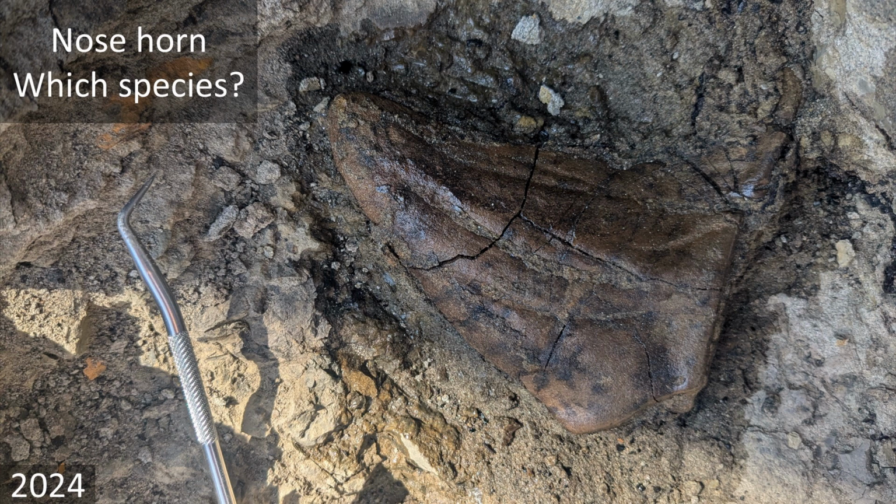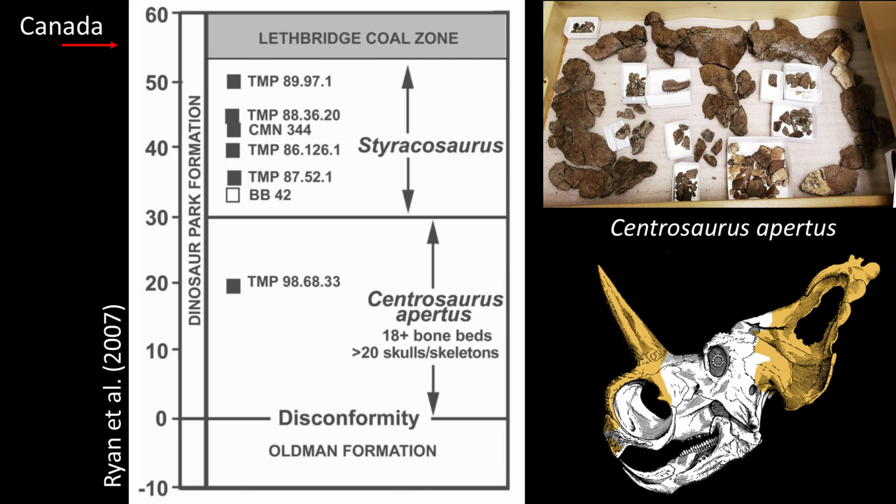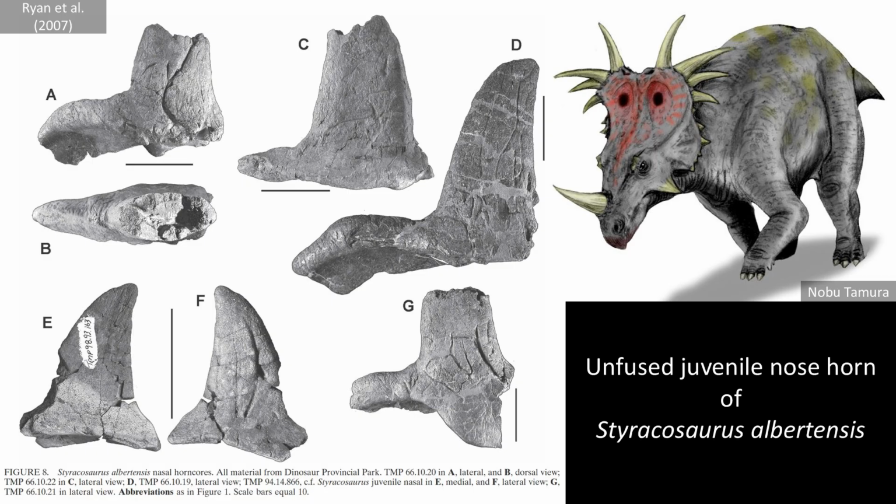It's not very big. It's got a kind of smooth texture. And actually, when you look at it from the side, you can see it's kind of flat on one side, which is a bit weird for a horn. But anyway, what species is it? Well, we do know that in this area, we have got a Centrosaurus aperta specimen, but that's from lower down in the rocks. And so if you go a little higher up to where we are, you should be in what's called the Styracosaurus zone. So this is Styracosaurus. It had a more elaborate spiky frill, and it had a large nose horn. So these are some nose horns from a bone bed of Styracosaurus from Canada, from rocks of the same age. I don't know quite how far away these are, but a few hundred miles north of where we work.